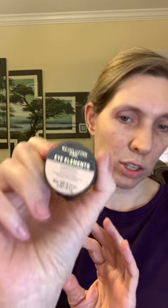It is really pretty. I hope that when we do move, we move into a place where I can have my makeup sorted out a little bit better than it is in the current situation. So I'm going to use Revolution Pro Eye Elements in the color Central as my primer.